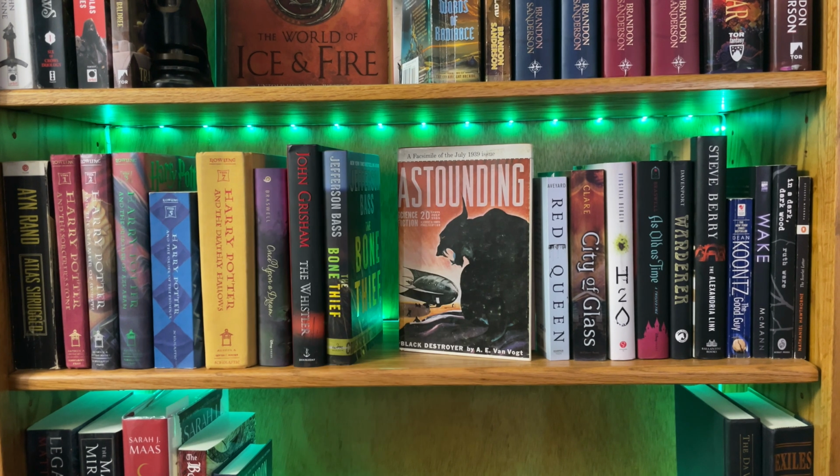Then we also have a John Grisham novel, which I have not read. And then The Bone Thief, which I've also not read. And honestly, not really on my TBR. Those have just been on the shelf for a long time. Now, in the middle is actually probably the book I care about the most on this shelf. This is a reprint of the 1939 issue of Astounding Science Fiction Stories. And oh my God, I absolutely love it.